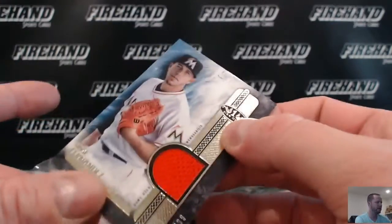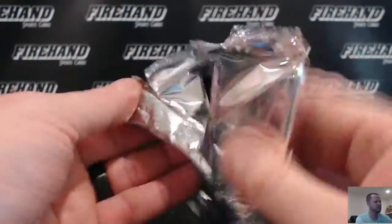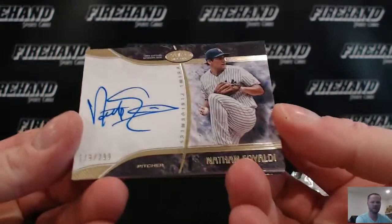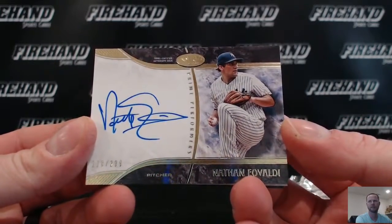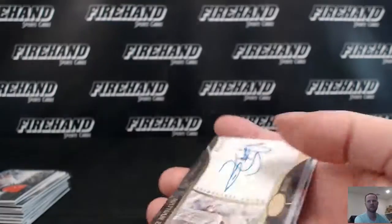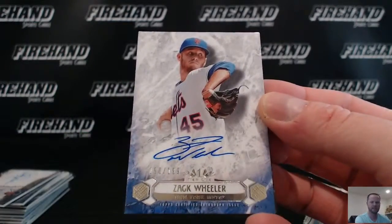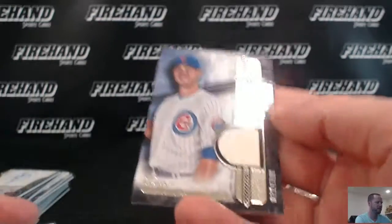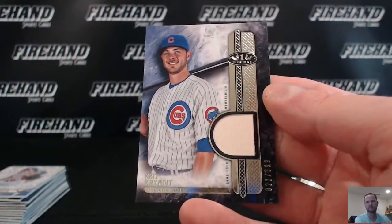RIP to $3.99. Last pack. Nathan Eovaldi for the Yankees and Captain Morgan to $2.99. More Mets, Zach Wheeler to $1.99. Final hit of the break, Chris Bryant bat piece to $3.99 for the Cubs and JV Sports Cards.